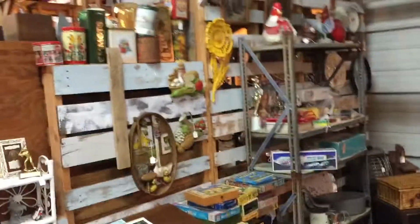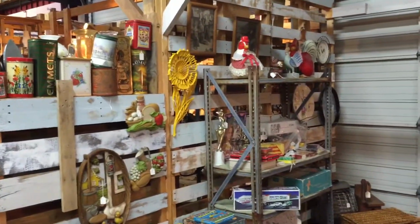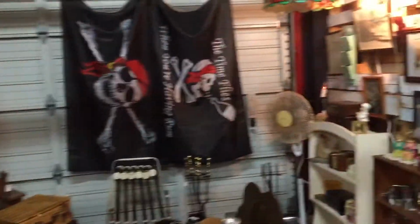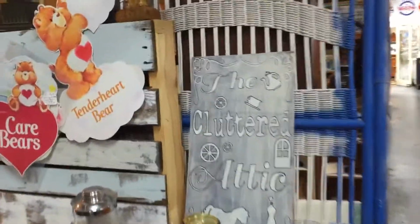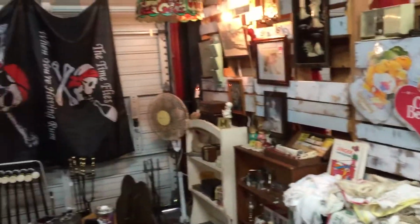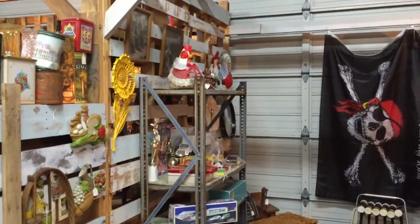Vendor 5, she's been with me for a very long time. She came over to this shop from a different shop that I managed. She does well. She has a different style. She's a little bit eclectic. The name of her space is the Cluttered Attic. Kind of represents definitely what she has in her space, and probably in her attic too. You could check her out on Facebook too if you'd like. Just let her know you saw the video. That's the Cluttered Attic.